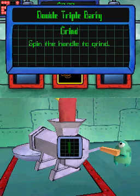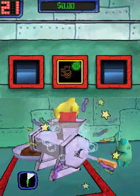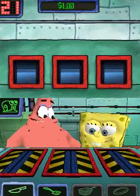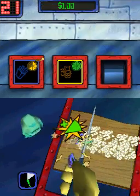Spatula guide you. There you go. I think my workers need me. Now this is how you do it. Best one yet. Hurry to the grill. I'll show you how.